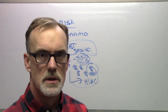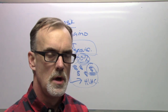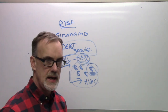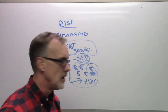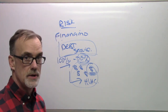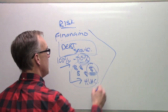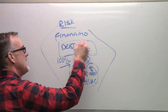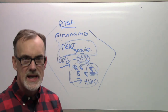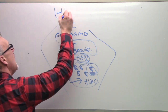The main reason investors have lost their properties and have gone into foreclosure, whether it was in the Resolution Trust Corporation days in the early to mid 80s, or whether it was in 2006 through 2009 if they owned apartments. By the way, apartments actually still did pretty good during that time. But the main reason anybody loses their property to foreclosure is what? They can't make the debt service payments. Why can't they make the debt payments? Because they're too high.